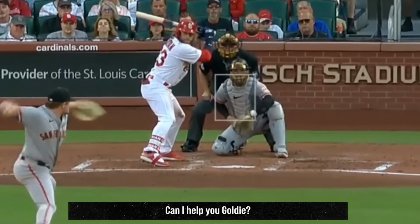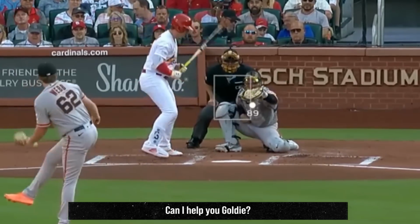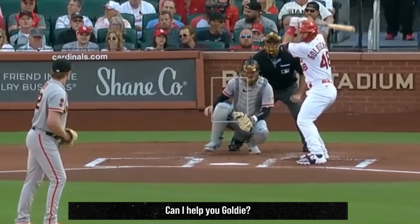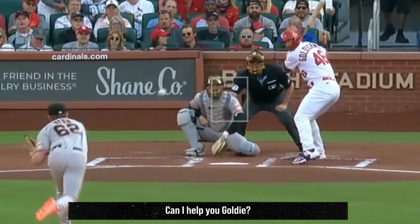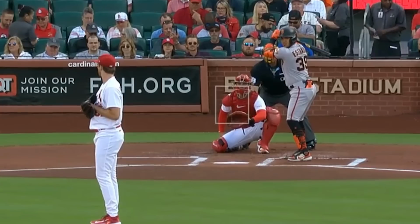Logan Webb had 6 Ks in 7 innings, giving up 3 runs. He had these changeups, and then this sequence against Goldschmidt. Can I help you find anything, Mr. Goldschmidt? No thanks, I'm just looking. Webb faced Matthew Liberatore, who had 5 Ks in 6 innings, giving up 2 earned runs.